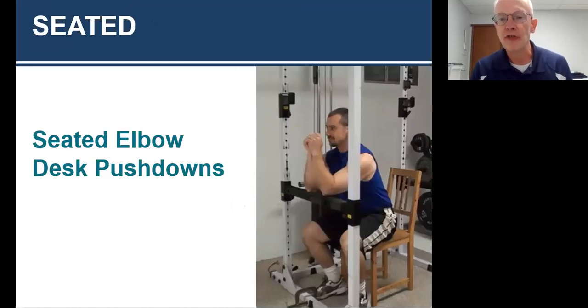Okay, so let's start out a little bit and just show a circumstance of a seated position. Now the slide here is maybe not the best, but if you've never done core work before, or say you have a desk job and want to start some core work, or even if you have a decent core strength and you want to add something throughout the day to help take it to another level, an example here is a seated elbow desk push down. Now, a lot of these exercises don't have a definitive name. You can call this thing whatever you want.